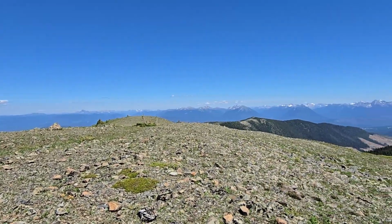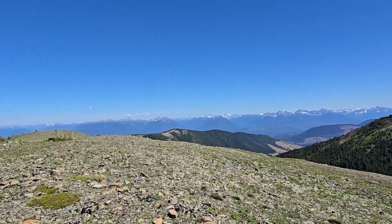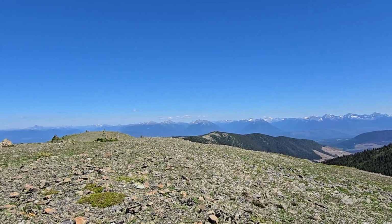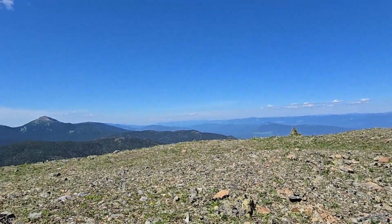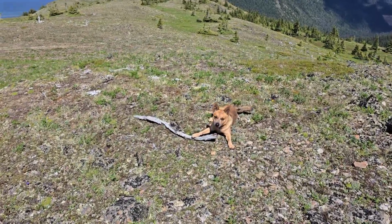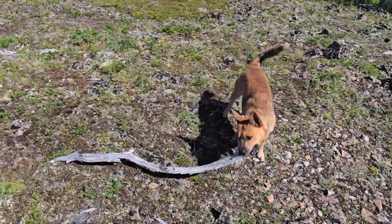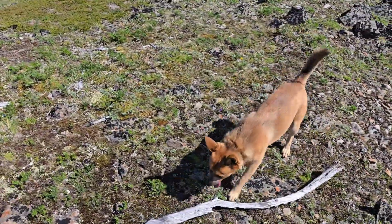Up on top, Slide Mountain. Gorgeous, epic day for a drone flight, I think. Let's try to get that thing out and see what we can do. See what we can see. It doesn't matter where we are. Any day is a good day for a stick, right, Kenny? Any day is a good day for a stick.